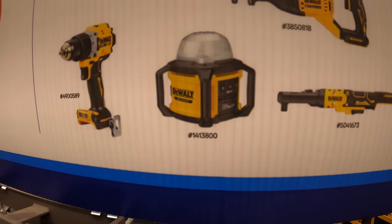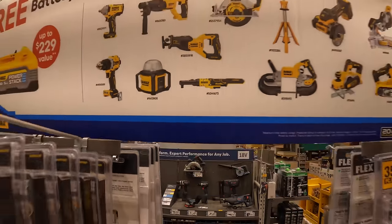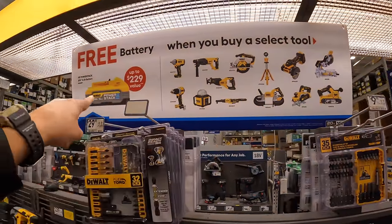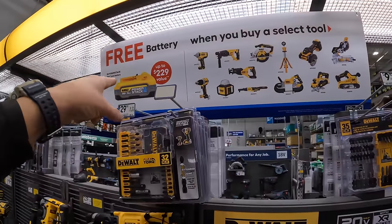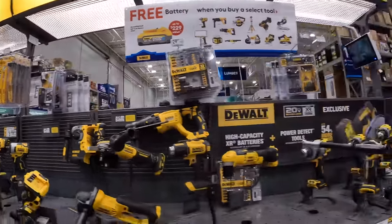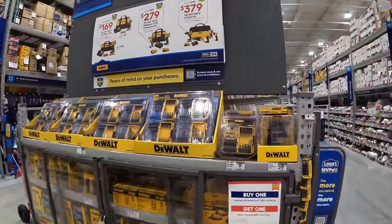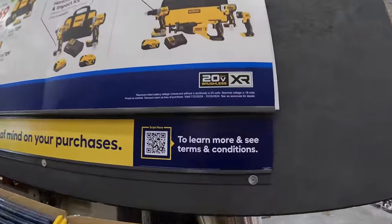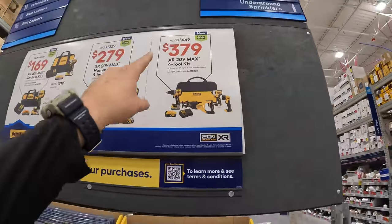I got a work light, job site light, and they have a ratchet. So if you get any of those tools, you get that battery for free. If you're interested in the sale, this is sort of the last chance. I'd snag that if you can. This sale expires October 20th of 2024, so this is gonna be changing.